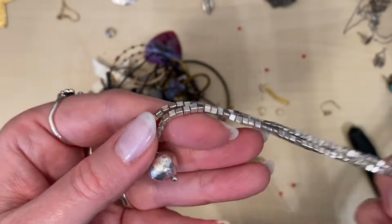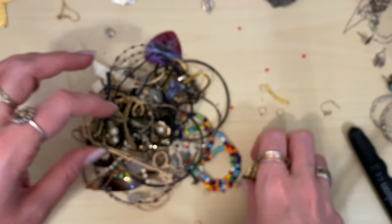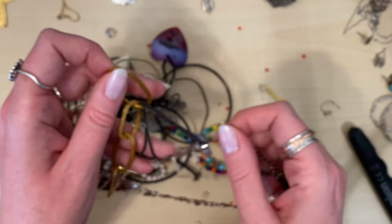Fits me. That is lovely. My goodness, what a find. I'm going to have to give an extra donation next time I go into this charity shop, because this was a really good bag.